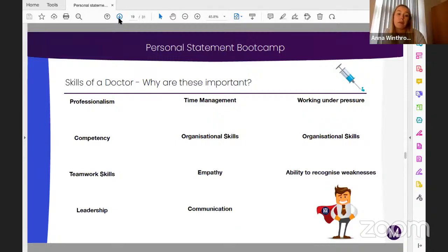Competency, so maintaining the ability to do the things that you're doing, with always ongoing training. Medicine is an ever-evolving field, so it's quite interesting to talk about what we learn at the beginning of the career, which might be completely different in 30 years. That's quite exciting about medicine. It's always changing.